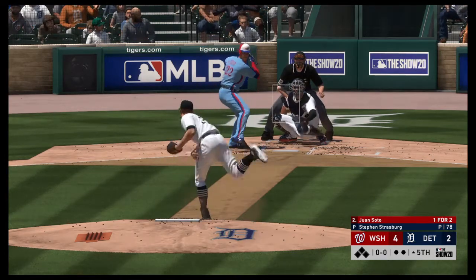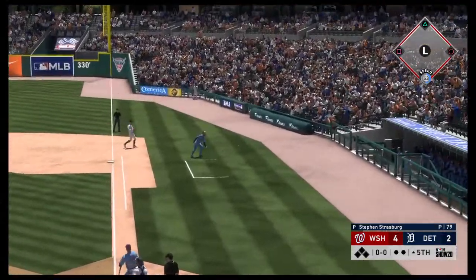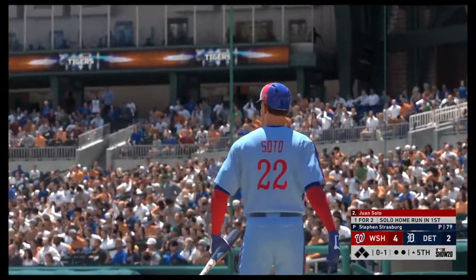Here now is Juan Soto, and on the first pitch he grounds foul. He's 1 for 2 in this one.